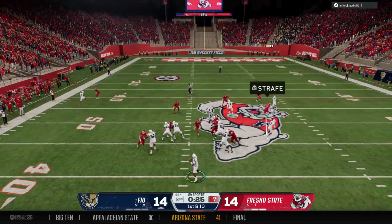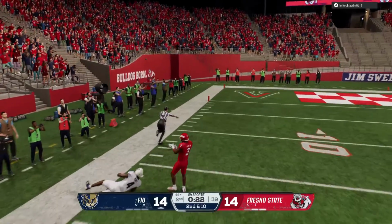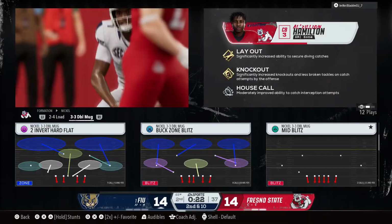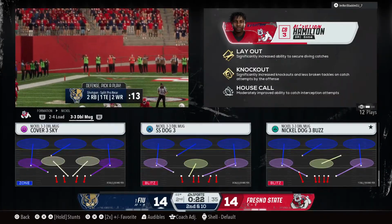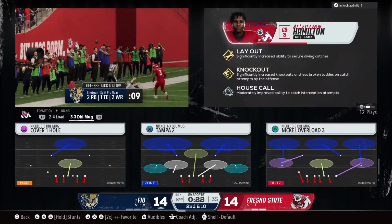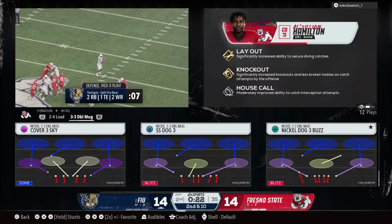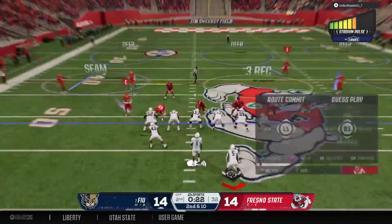Dropping back, it's Jenkins. He's taking the shot. And they won't be able to connect downfield, looking for a big-time play. Well, even though that was an incompletion, I wouldn't be surprised if this secondary wants to start playing deeper coverages, because this offense has shown that they're willing to be aggressive. They've got a lot of speed.